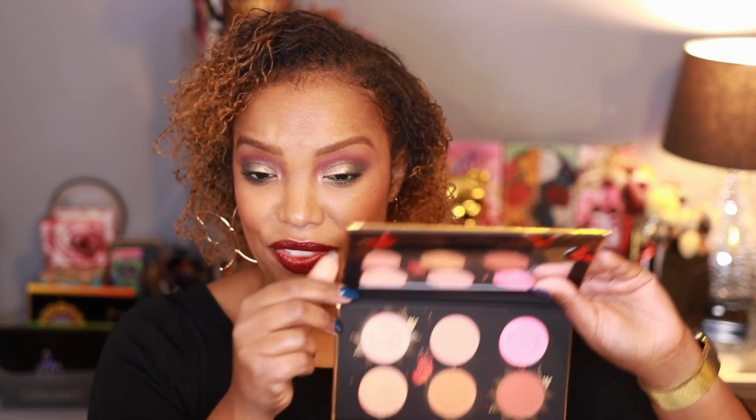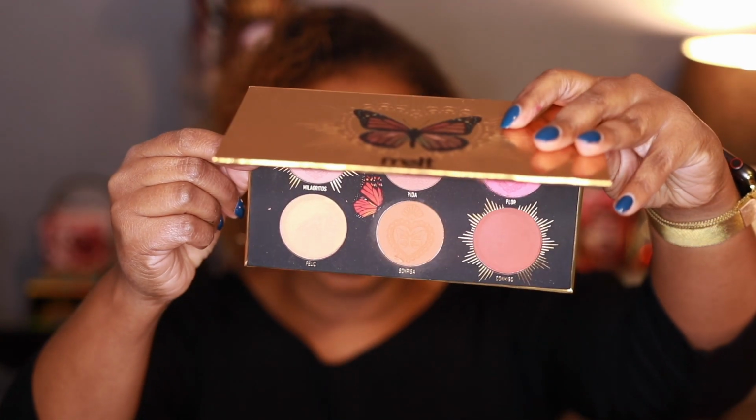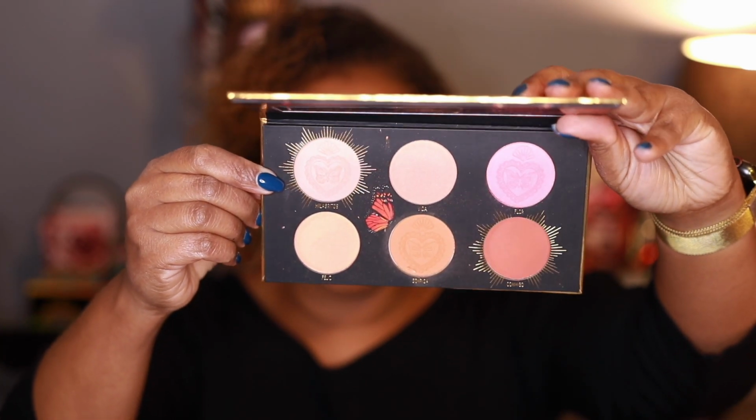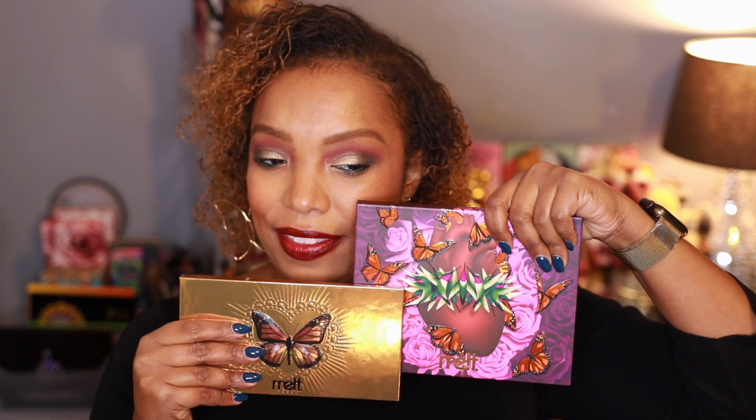This is something I'm trying to pan. So the only shade that really isn't going to do me much favor is Margaritos. But other than that, the shades are really, really beautiful. And the packaging is stunning. I like how it's gold and it actually goes along with the unicarton of these palettes, versus maybe doing this. So I like how it's separate. And I think that these two together are just so freaking cute.